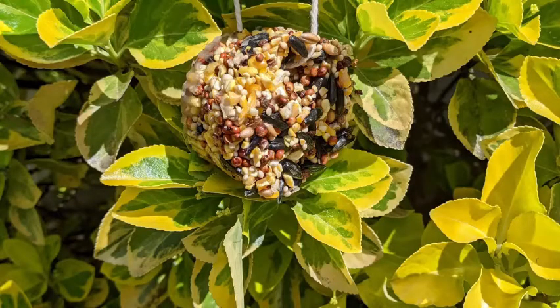I took my cookie cutter bird feeder outside and put it on a bush. Now the birds can have a snack.